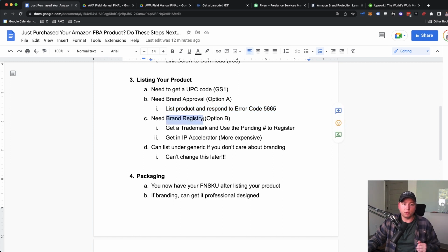Second option, if you want to skip brand approval, that is get brand registry. Okay, so the difference here is you need to get a trademark before you do this. So you do need a trademark. And currently, so this is pending to change, there's always changes in Amazon, but currently you can use the pending trademark number so you don't have to wait 12 months to 18 months to get your full trademark, because this process takes a long time with the USPTO office. It's a government office. It's slow. So you can use your pending number, which you can get like 3 days after filing, to register and get brand registered on Amazon. If you want to go the more legit way, it's just more expensive.